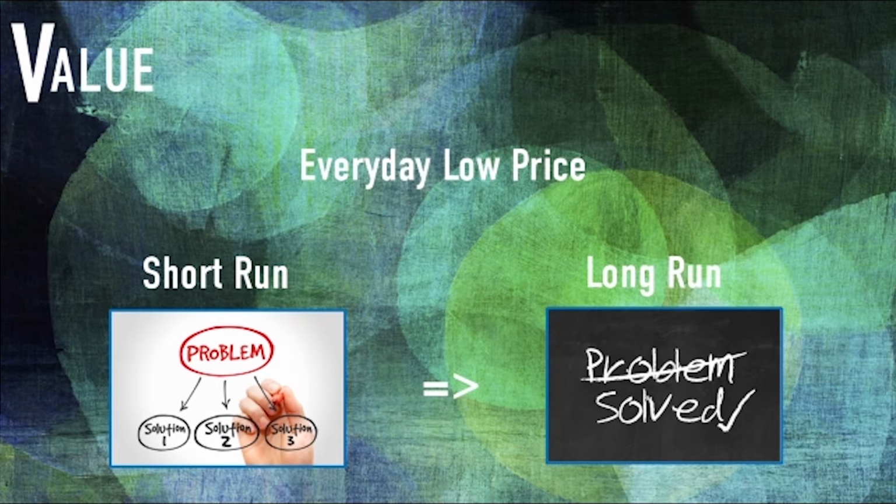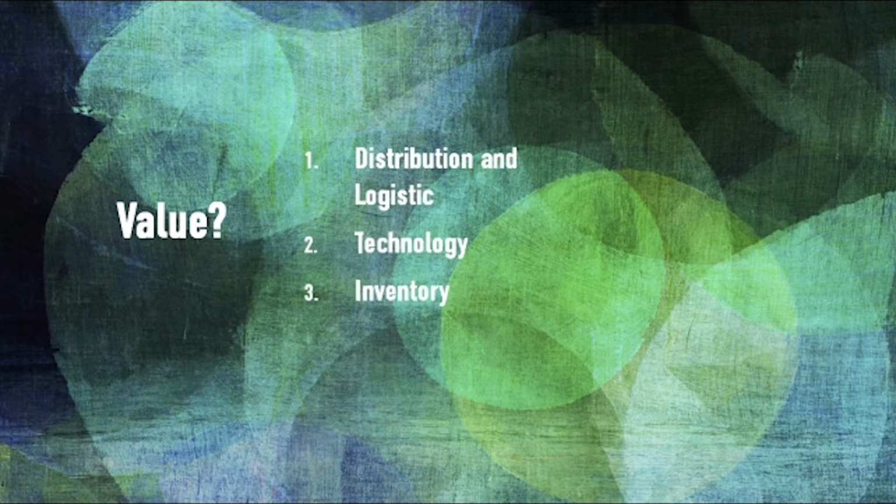Now let's go back to the point. What is the real value of Massmart? There are 4 things that we're going to talk about: distribution and logistics, technology, inventory control, and high responsiveness. These 4 show the sustainable source of competitive advantages that Massmart obtained for Walmart.